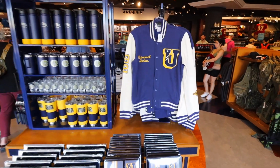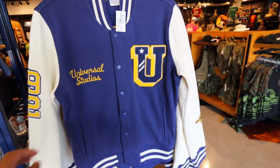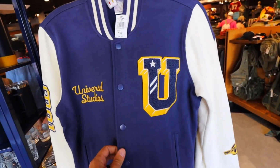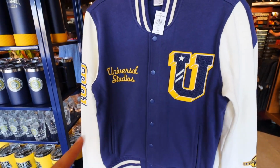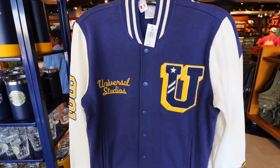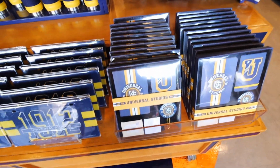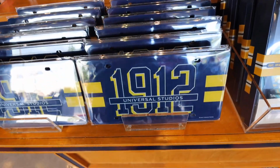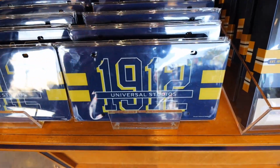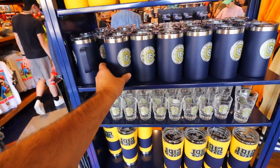Yeah, it's their varsity jackets. I like this a lot. It's never really cool enough to wear these down here in Florida, but if you're coming from out of town, I can definitely see buying this. $90 for the Letterman jacket. I think if you're going to university, that'd be a lot of fun. Wear these. I go to Universal University. It's kind of like the Monsters U stuff over at Disney.